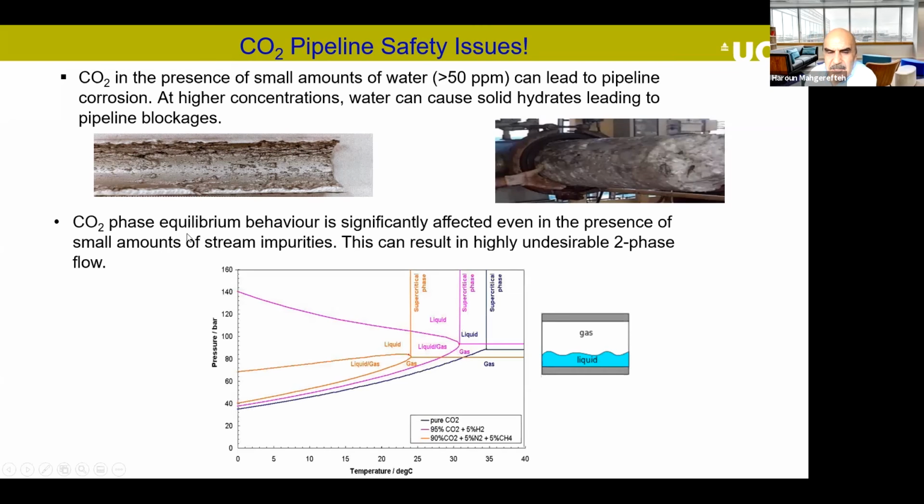Also, another issue with CO2 is that in reality, the CO2 that you capture is not going to be pure. It's going to contain certain amounts of impurities depending on the capture process. Now, these impurities have a pronounced impact on the phase behavior of CO2. So here is the phase diagram for CO2. The black line shows the phase behavior for pure CO2.